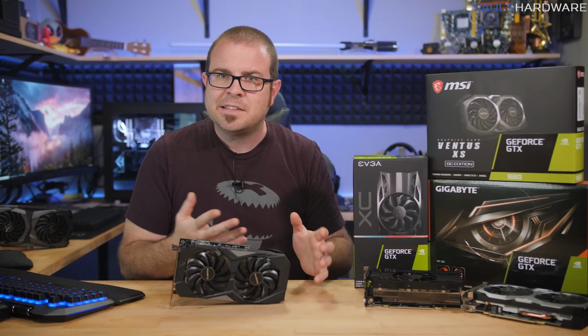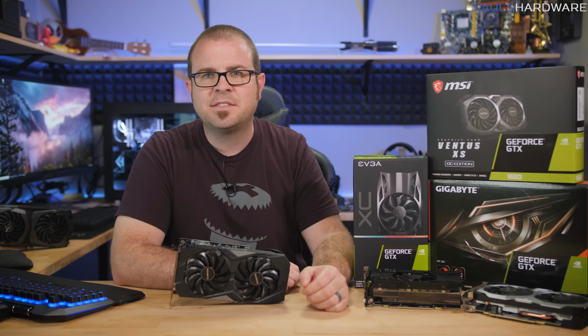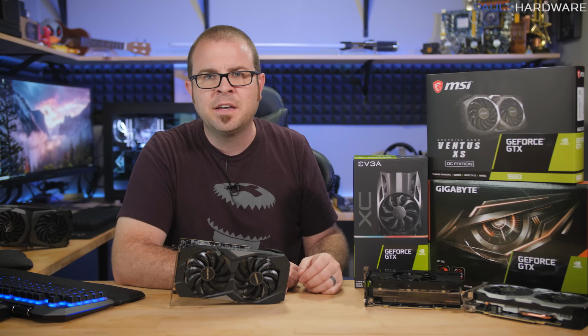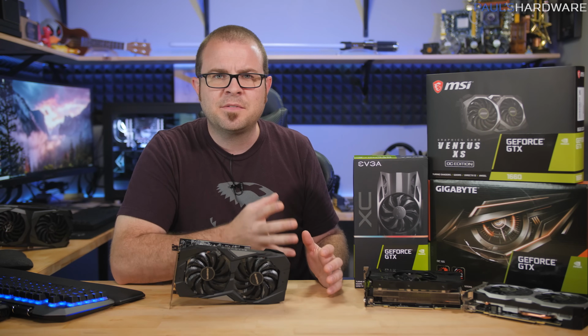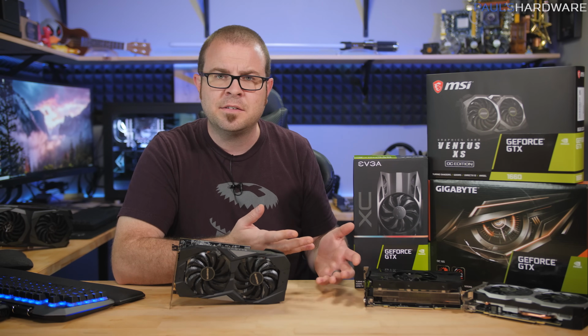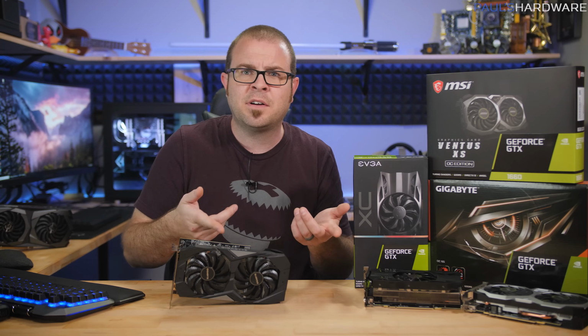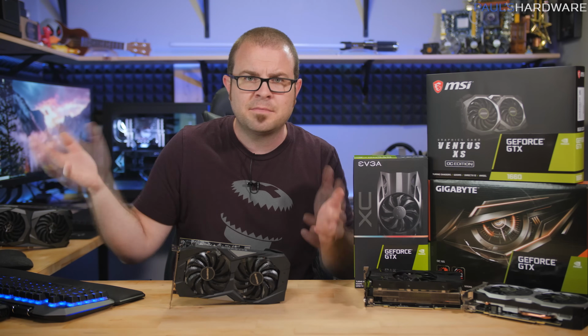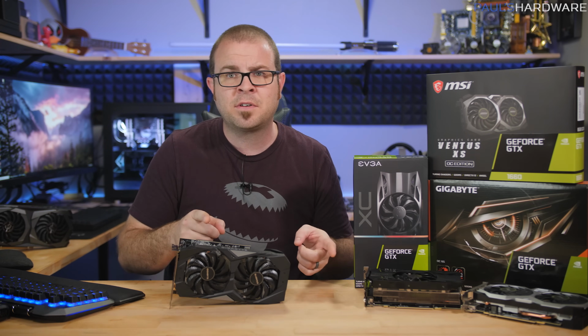If I have any complaints about the GTX 1660 other than the name, which I'm still complaining about, 1660 Ti and everything, it would be that I think NVIDIA could have launched these GPUs last year sometime, since right now we're looking at Turing, and Turing without RTX, which is what these cards have, is basically Volta, which should have launched like last year.